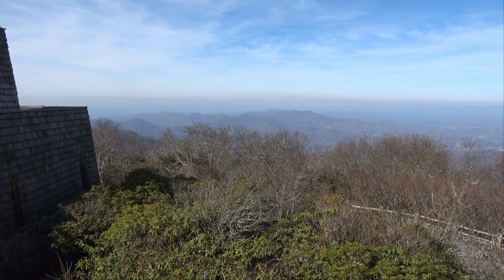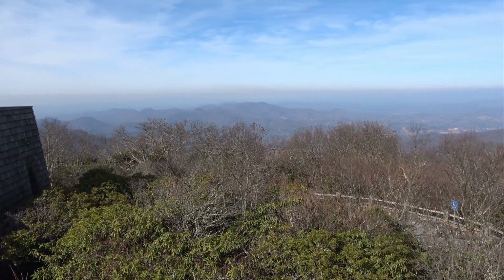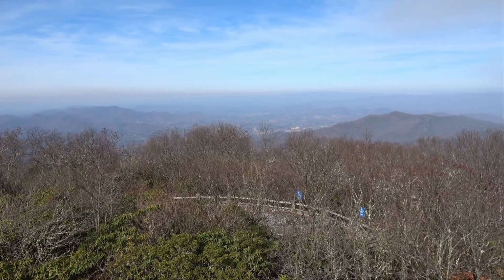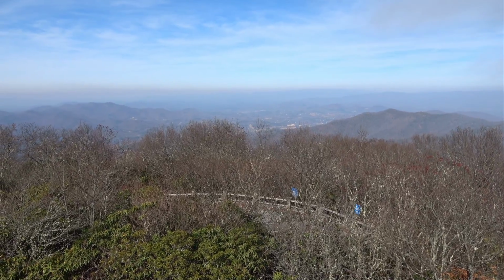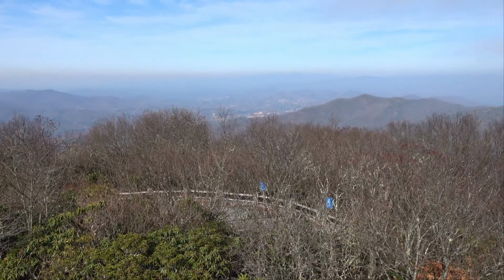Unless there's a fire going somewhere, it might be smoke. It's got the gray line. There have been some fires in and around the Smokies. I don't know if that's what some of this is a result of. The views are not good. In December, they're normally crystal clear, if it's not snowing or something.